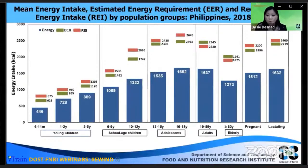While the red bar represents the recommended energy intake, or the REI. So this is the daily energy intake level, which is considered adequate for the maintenance of health and well-being of almost all of the healthy persons in the population.